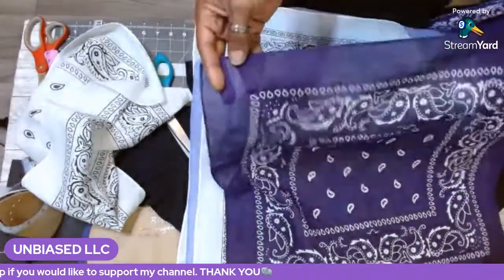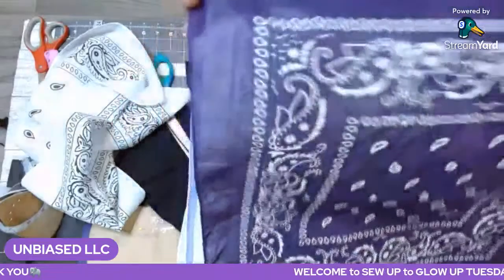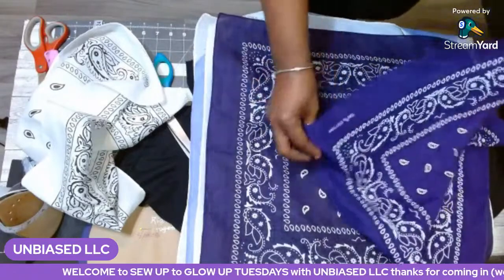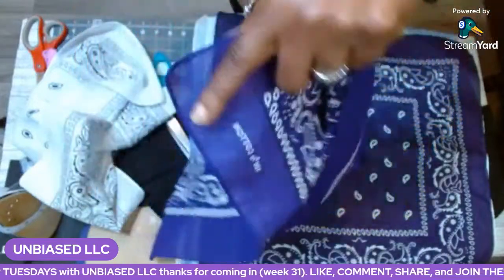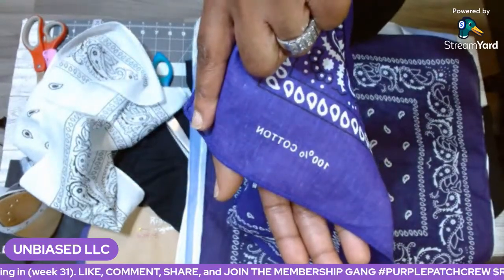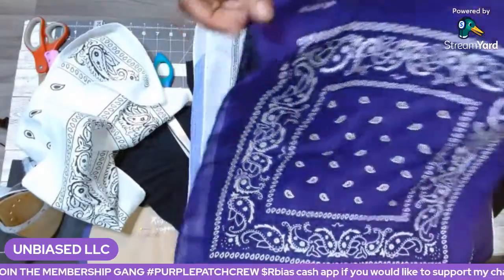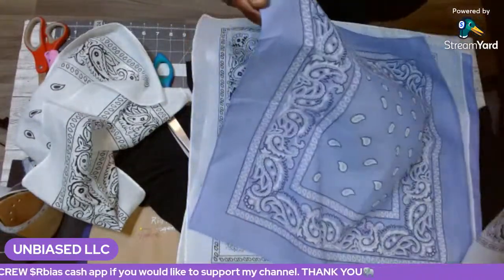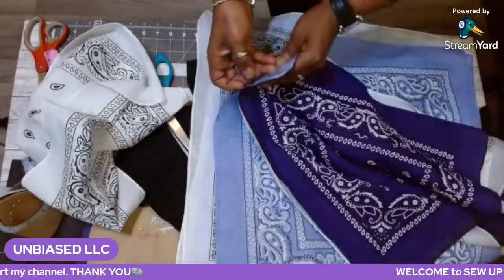Okay, so that's how you know it's on the right side, if the words at the bottom are the correct way up. So I'm just going to make sure that all of my, oh, this one is a better one. So you see, this says 100% cotton, and on the back it's read wrong. Okay, so this is what I was talking about. All right, so you just make sure that all of them are facing the correct way. And I probably should have did this before I came, but hey, we're gonna learn this together, okay?